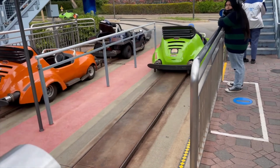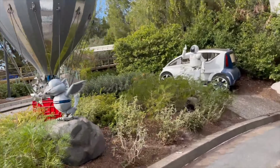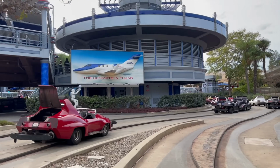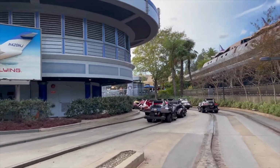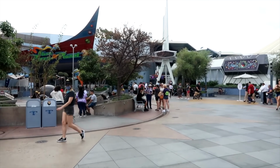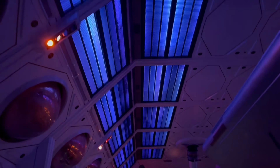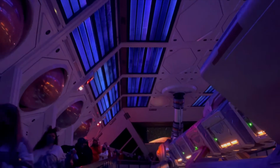You'll be able to see parts of Fantasyland and Tomorrowland along this amazing course. This is perfect for younger guests that want to experience driving a real car for the first time. On the other side of Tomorrowland is Space Mountain. This is of course the classic indoor roller coaster that has a great atmospheric queue line which will get you in the mood to travel to space.